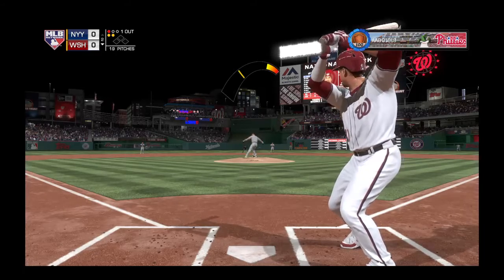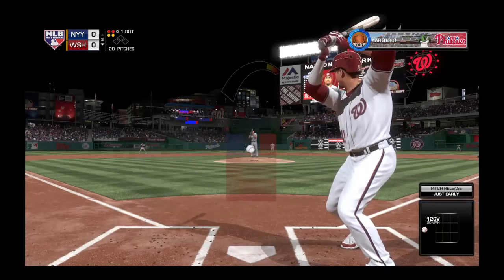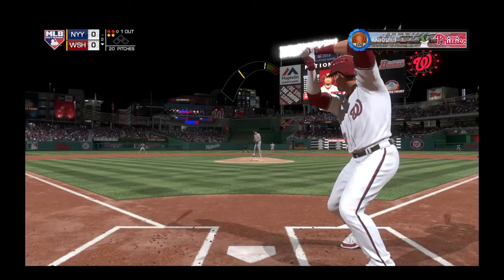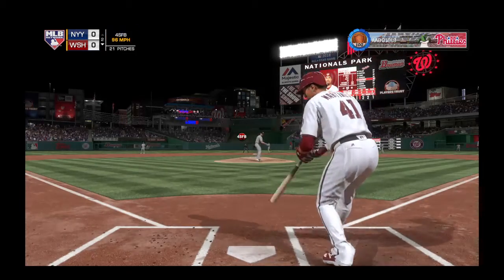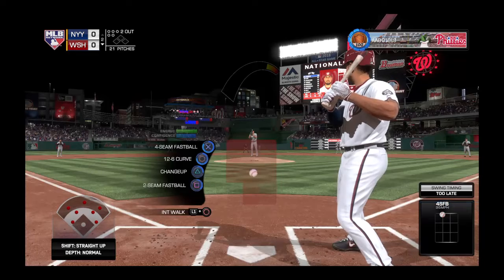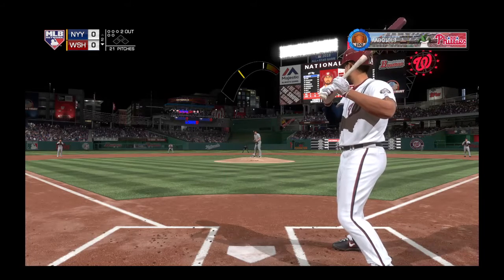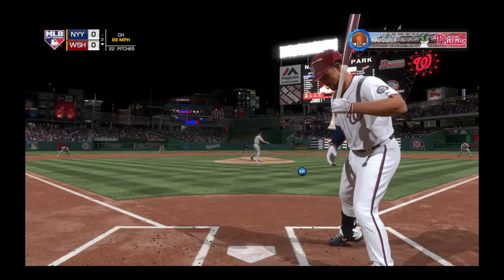1-2, here it comes. Curveball that time, not even close. After 2 breaking pitches, there's a pretty good chance right now you're probably going to get something right in the middle of the strike zone to swing at. So if you're looking for it, go ahead and turn that baby loose. Got him swinging on the fastball there. Victor Martinez goes down for the second out in the bottom half.